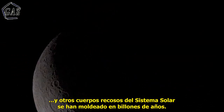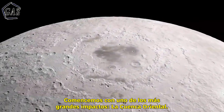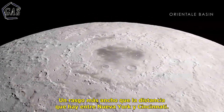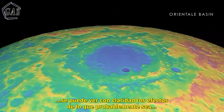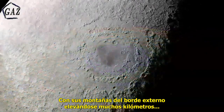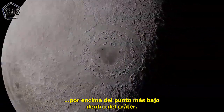of years. We'll start with one of the largest impacts, Oriental Basin, a feature that's as wide as the distance from New York City to Cincinnati. Using new elevation measurements, we can clearly see the effects of what is likely the last giant impact event in lunar history, with its outer mountain rings rising many kilometers above the lowest points inside the crater.